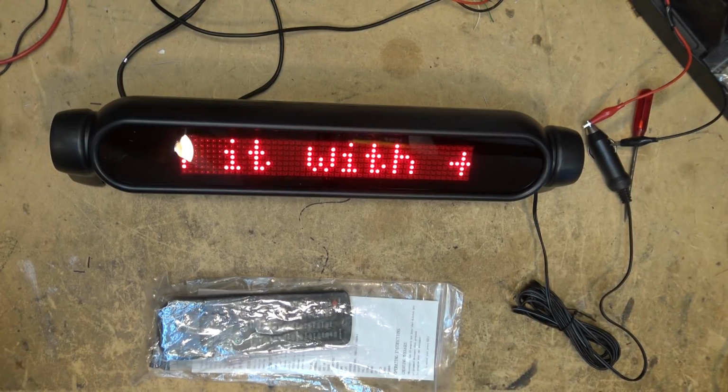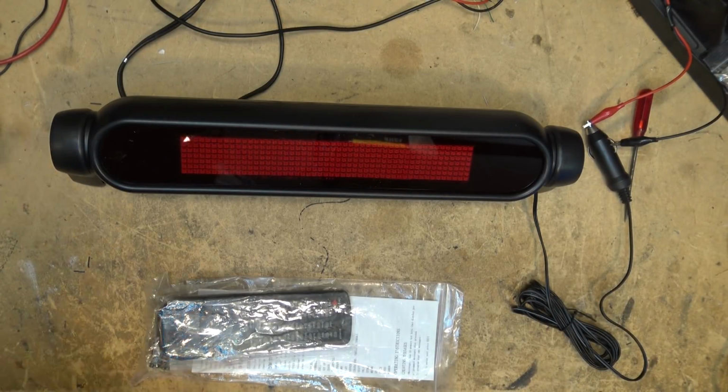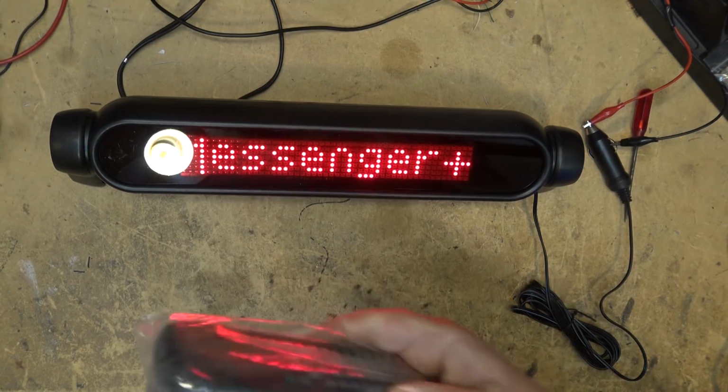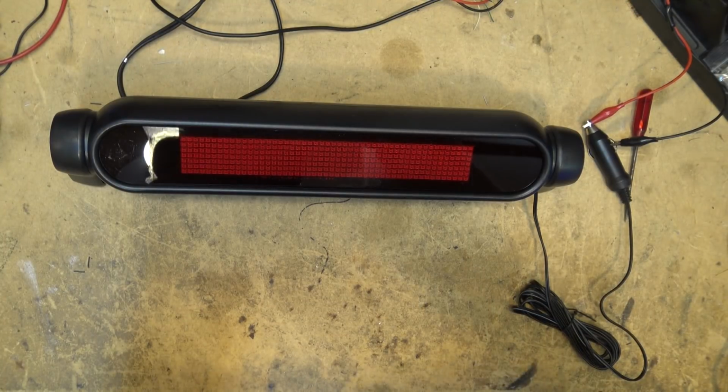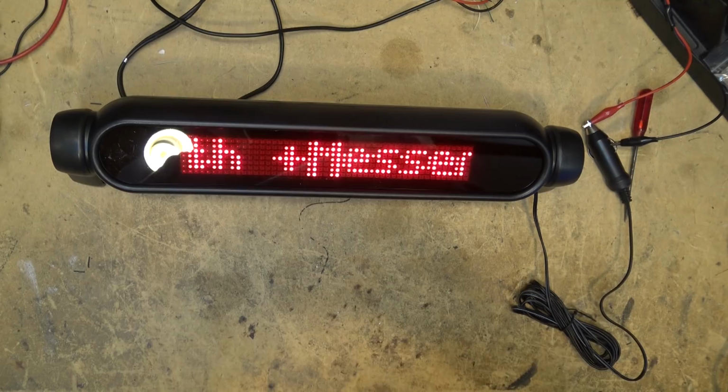And of course, it doesn't have to be used in a car. You could use this for advertising too. You just need to power it with a 12-volt adapter. So let me get the manual out here. We'll load some batteries in this remote control and get on with programming it.